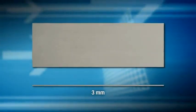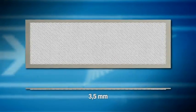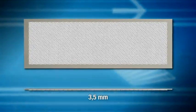Whatever their size, slabs can be made available as simple 3mm thick tiles for wall cladding requirements or in the 3.5mm thick plus version, ideal for flooring applications.